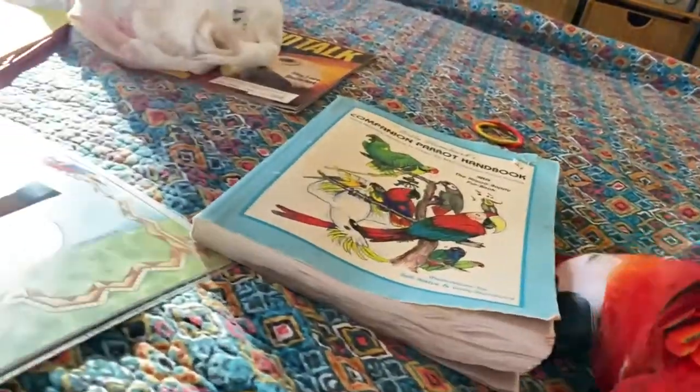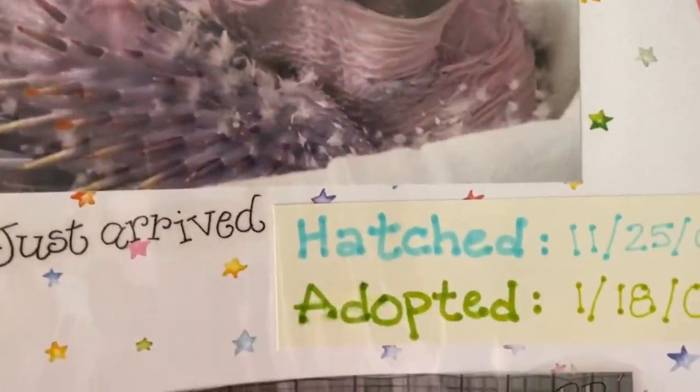Oh, look, Mom made a scrapbook for Ciro. January 18th, 2002. How cute. Wow, that's so nice. That is so cute. And then there's another page when he was a baby and his parents.